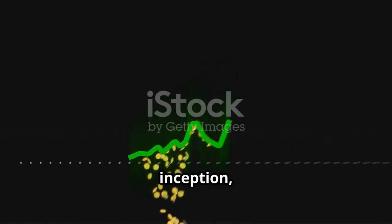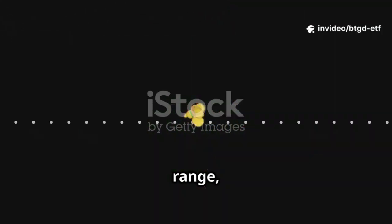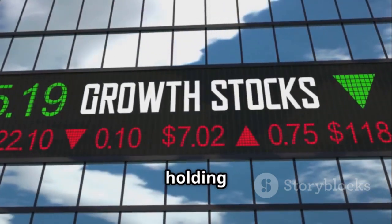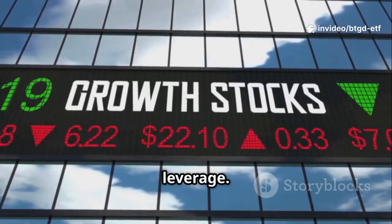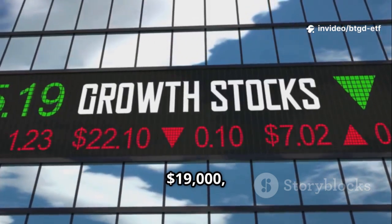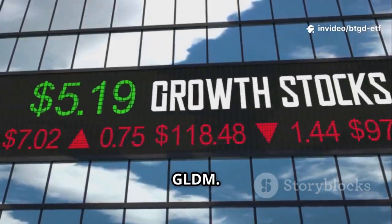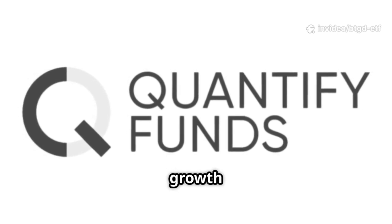Since its inception, BTGD has delivered exceptional performance, with returns in the low 90% range, outpacing both Bitcoin, up 70%, and gold, up 20%. This outperformance stems from the compounding effect of holding 2 high-performing assets with low correlation, minus the modest cost of leverage. For instance, a $10,000 investment in BTGD would have grown to approximately $19,000, compared to $17,000 for a Bitcoin-only ETF like IBIT or $12,000 for a gold ETF like GLDM. This makes BTGD a compelling addition to a 3 ETF portfolio, offering both growth and diversification.